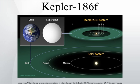Formation, tidal evolution and habitability. The star hosts 4 other planets discovered so far, though Kepler-186b, c, d, and e are too close to the star, and are therefore too hot to have liquid water. The 4 innermost planets are probably tidally locked, but Kepler-186f is farther out, where the star's tidal effects are much weaker, so there may not have been enough time for its spin to slow down that much.